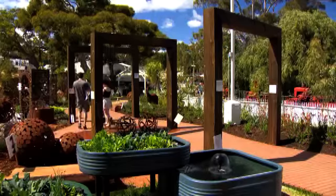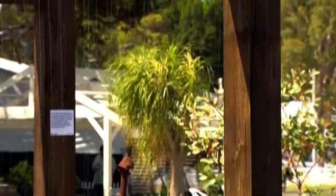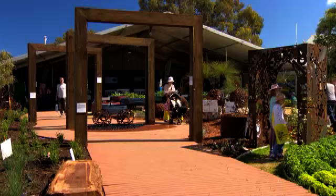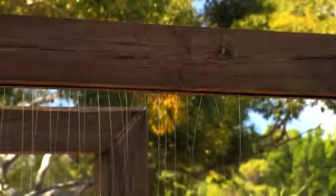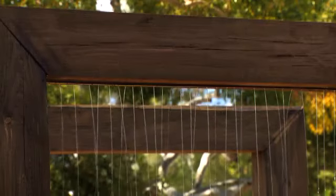The giant picture frames that lead into the garden with a central water feature were designed to frame the garden, and we used old pine lampposts, sawed square, to get this effect. And this is a much better way to use lampposts instead of throwing them into landfill.